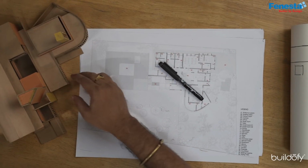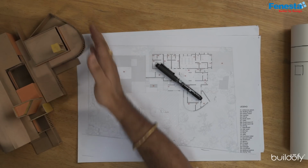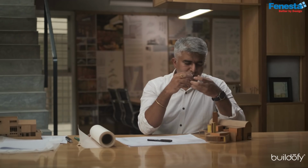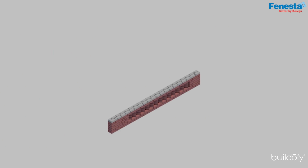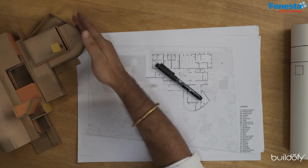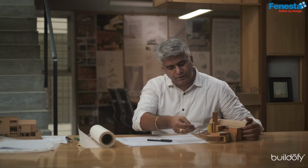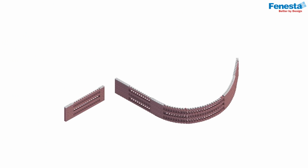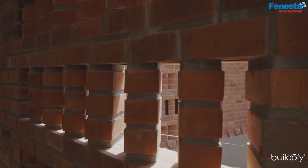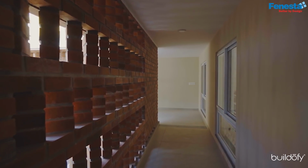In the front, what we've done is to get this sort of filigree, a beautiful play of light and shadow, because this is the south facade, and we just wanted to take advantage of that and create this beautiful intricate work using these bricks laid in different patterns. Almost like this part of the curved wall, the brick is laid more like a fish scale, so it keeps popping out, and there are these crevices. What comes out really brings in a beautiful breeze, as well as a very subtle light inside this corridor. So it conditions your mind when one walks in this corridor.